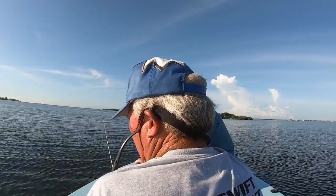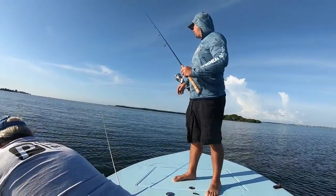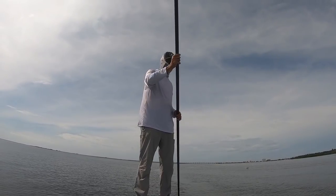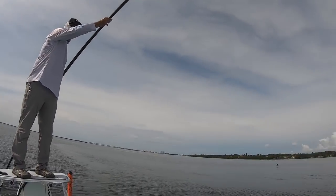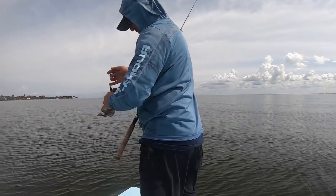It's 3 inches. Well, usually they cut your lure. Grouper. Jesus. She got a little grouper, huh? Baby grouper. I'll be daggone.